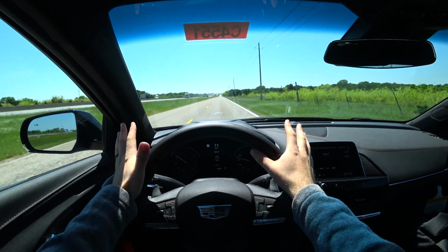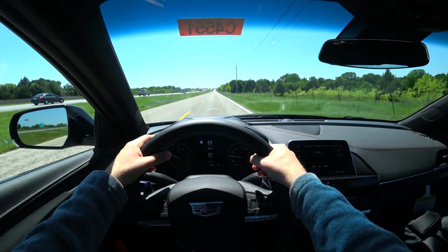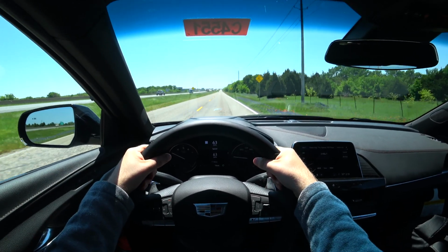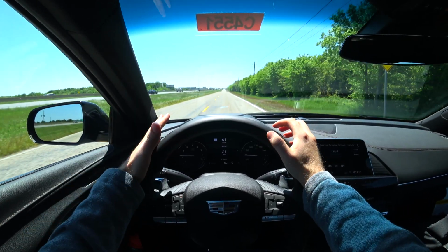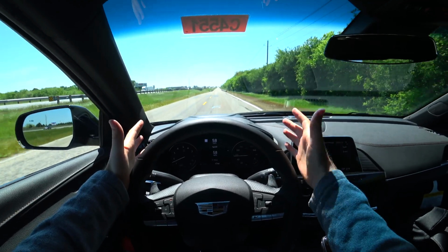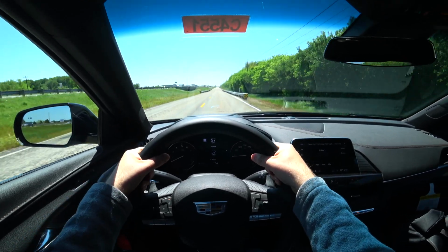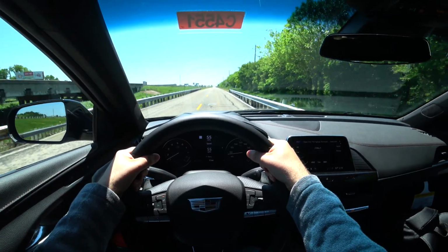Now, if you have some super track type expectations, like blazing speed, perfect grip, it's probably not going to meet your expectations. But if you want a fun car that looks great, that's nimble enough and just has that kind of swagger to it, this CT4 is pretty sweet.